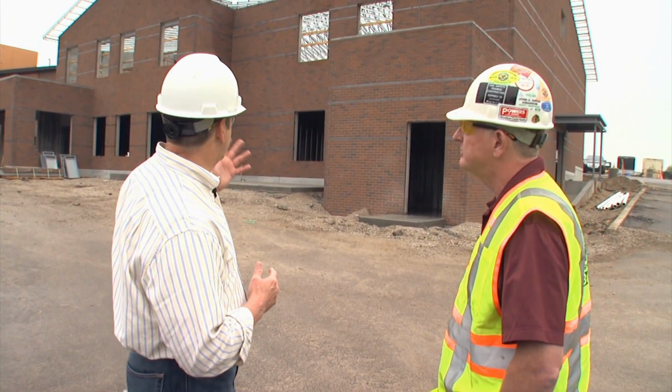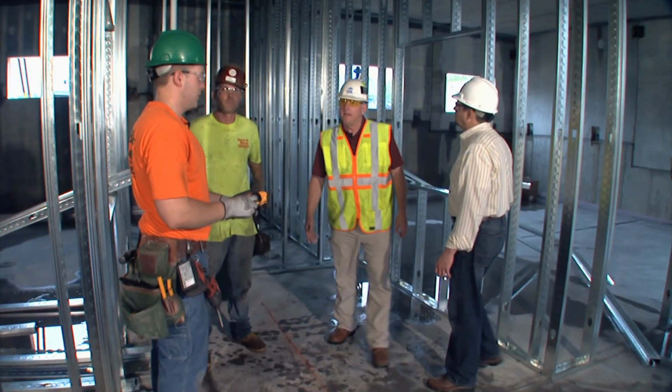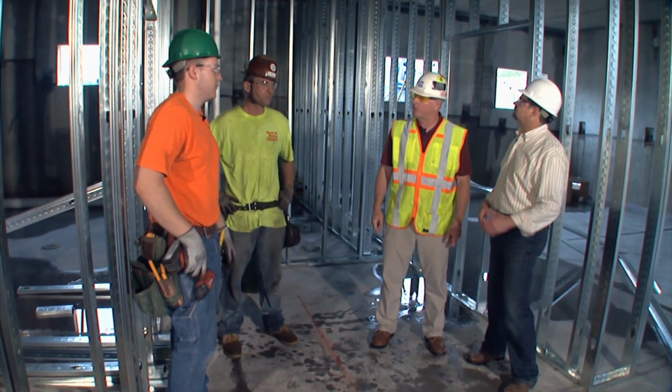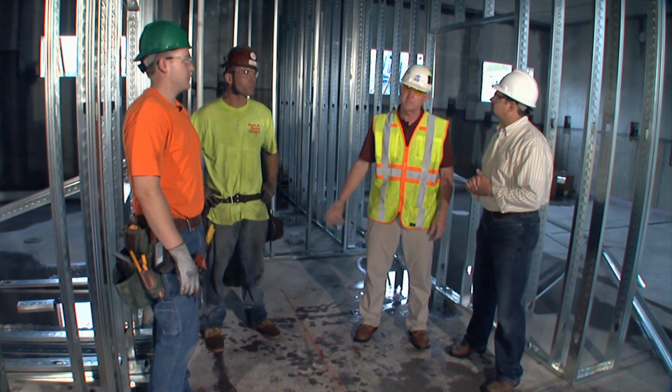Okay. I see they've got some metal stud framing and things taking place inside. Are those things that we can take a look at the progress? Sure, we'd be more than happy to have you come on inside and take a look. This is Matt and Bill. These are our crew doing this interior build-out work. They've been inside here for the last couple days.